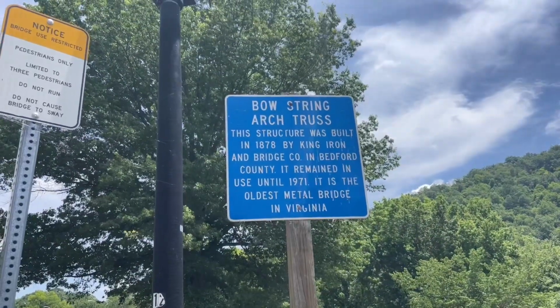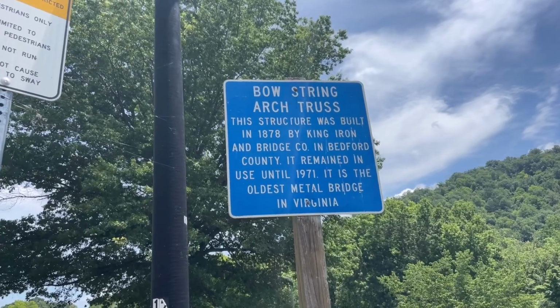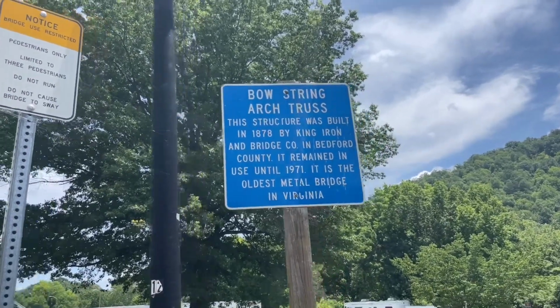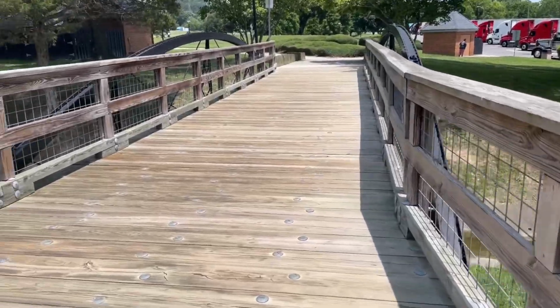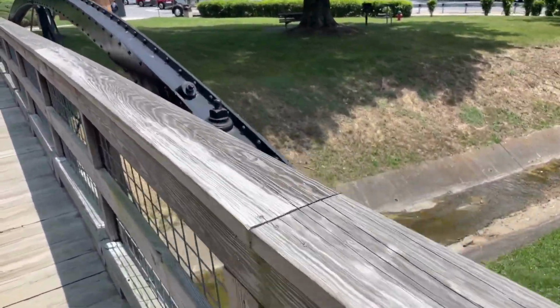So as the sign right next to the bridge does state, this is a bowstring arch truss. It says the structure was built in 1878 by King Iron and Bridge Company in Bedford County. It remained in use until 1971. It is the oldest metal bridge in Virginia. This right here is the oldest metal bridge in Virginia.